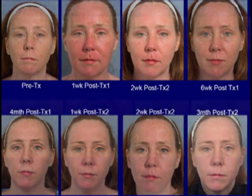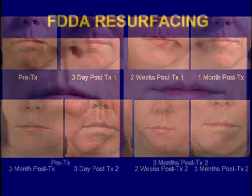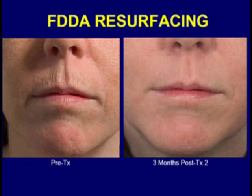And let's look at her in a close-up. On the upper lip, which is one of the areas that responded very nicely. You see those smoker lines? Look at her now. 3 months post-treatment number 2, how those lines have flattened. No evidence of persistent redness. And in my opinion, if you don't get the persistent redness, you're not going to see the delayed hypopigmentation, which is something Dr. Bernstein and I reported on about 10 years ago.